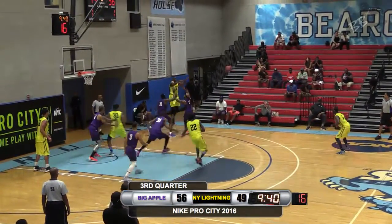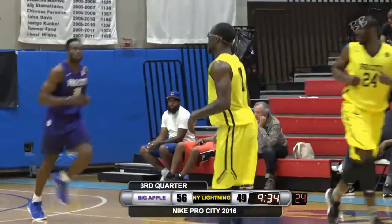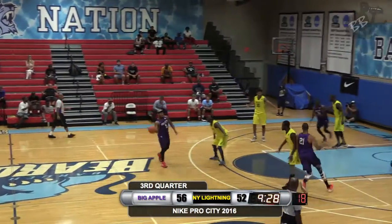Nash in the corner. It's Burrell. Double comes. Bennett for 3, and Bennett gets it to go. Big 3 there by Bennett. That makes it a 4-point game. Lightning hanging tough.